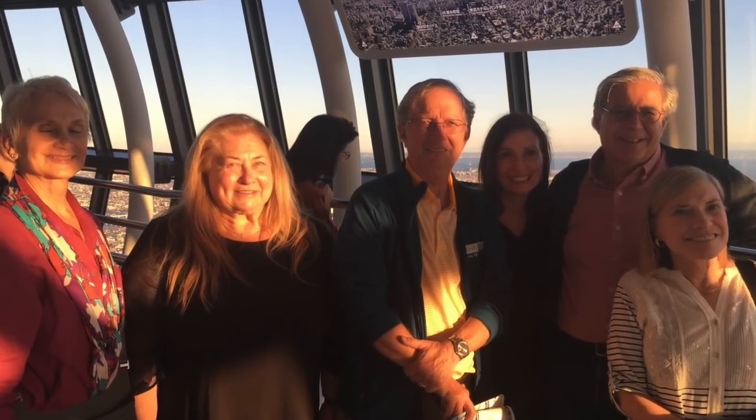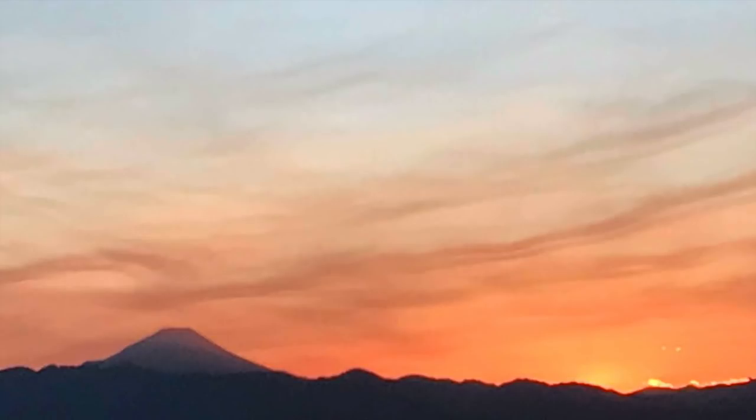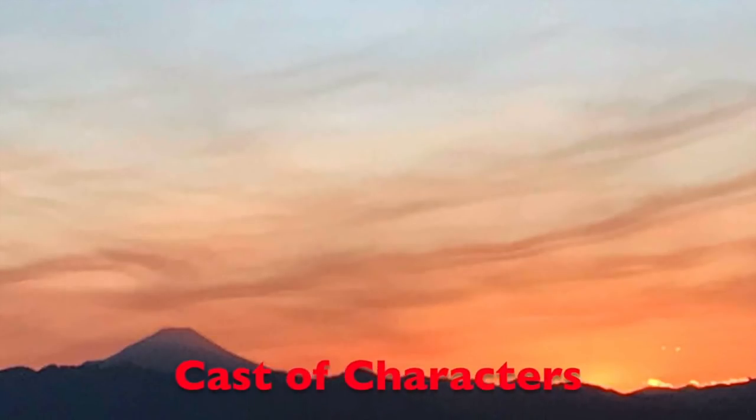And here's the intrepid travelers on our last day, watching the sunset next to Mount Fuji in the distance. How nice. Sayonara.